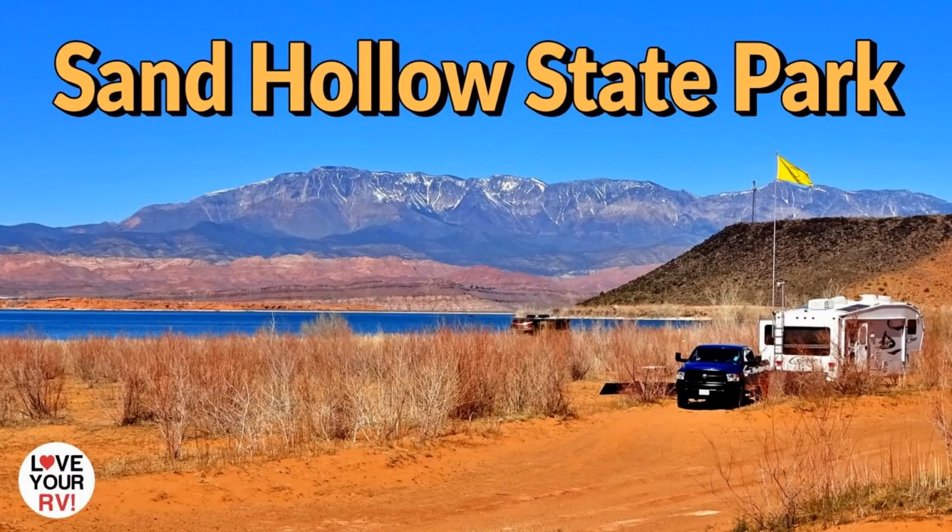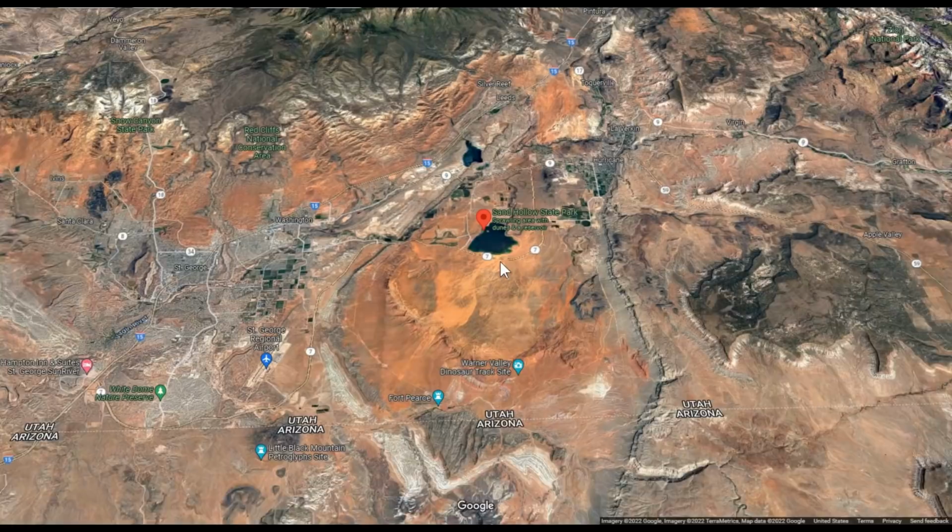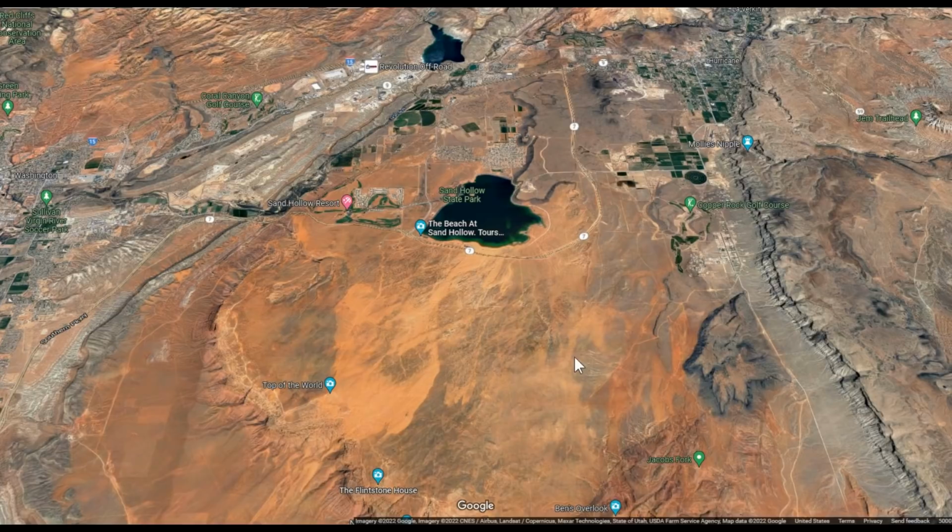Today I'm going to give you a look at an interesting state park right in the southwestern corner of Utah. You can see the Utah-Arizona border here. This is the city of St. George. Over here we have the city of Hurricane. Over here is Zion National Park. But right in the middle here is Sand Hollow State Park. It's very unique because of all the orange sand dunes that surround it.